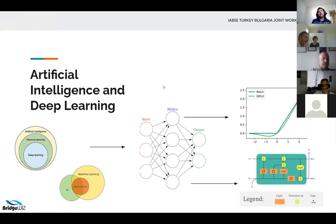And now these hidden layers, hidden circles or layers, they usually consist of hidden neurons, which are obviously named neurons because they are kind of based on biological systems. The whole concept of artificial intelligence and deep learning is actually kind of mimicking nature, mimicking the biological processes in computer science.